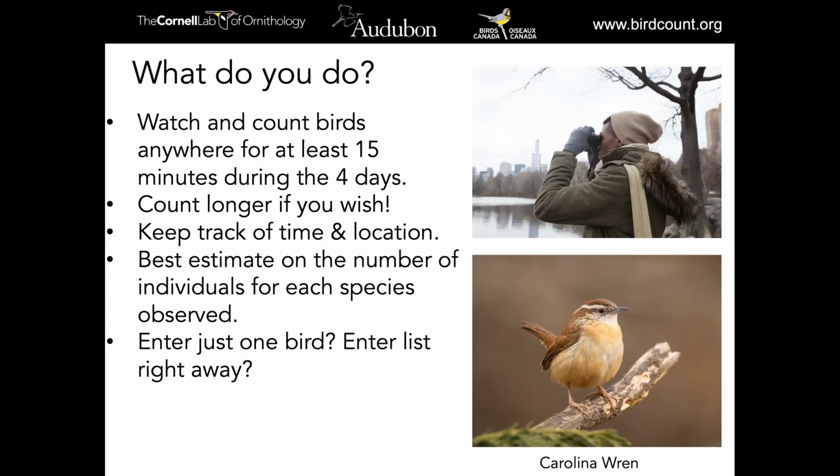Merlin is a great tool for just doing one bird at a time, or you can list them totally out in eBird. It really depends. One or a lot, we want them all. It doesn't matter. Don't feel constrained by only knowing one bird and sharing that. That's wonderful. That's a great place to participate. And then you can, like I said, participate more than once over those 4 days if you would like.